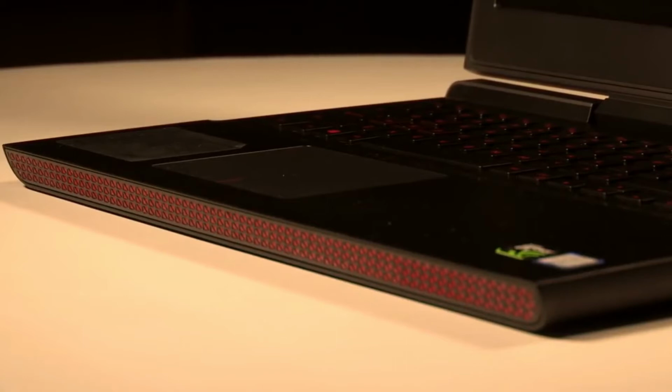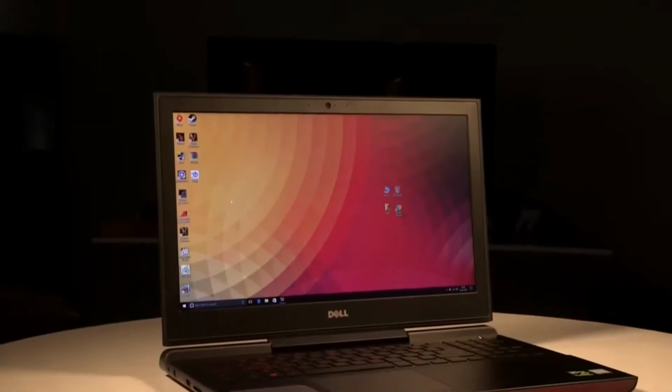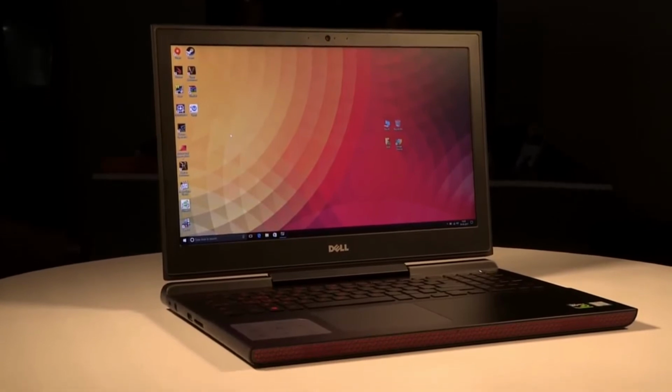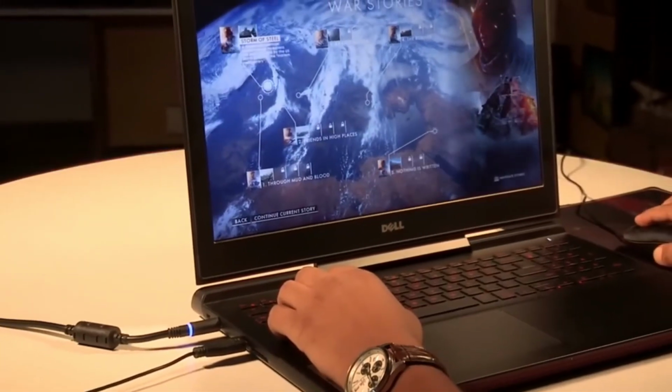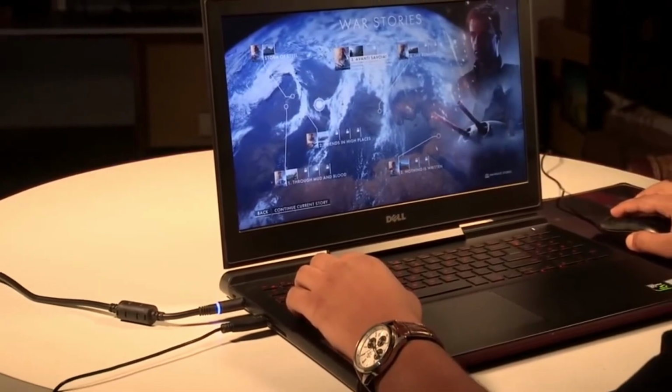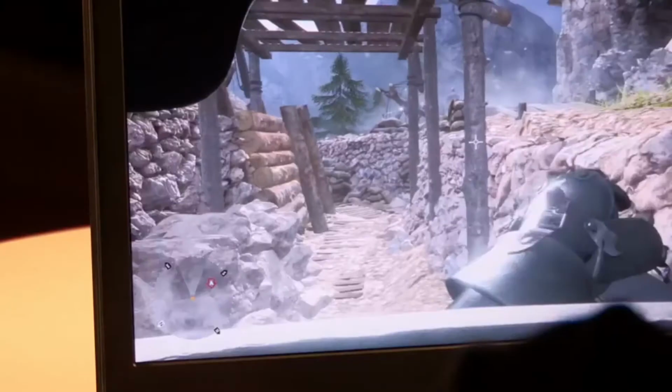The Dell Inspiron 4K gaming laptop is a bit of a trickster. The exterior leads you to believe it's nothing special, but there's actually 16 gigabytes of DDR4 at 2400 MHz and an i7-7700HQ inside. While it is a 7th gen chip, it has plenty of pop and a reliable hard drive setup with a 1TB HDD and a 256GB solid state drive.